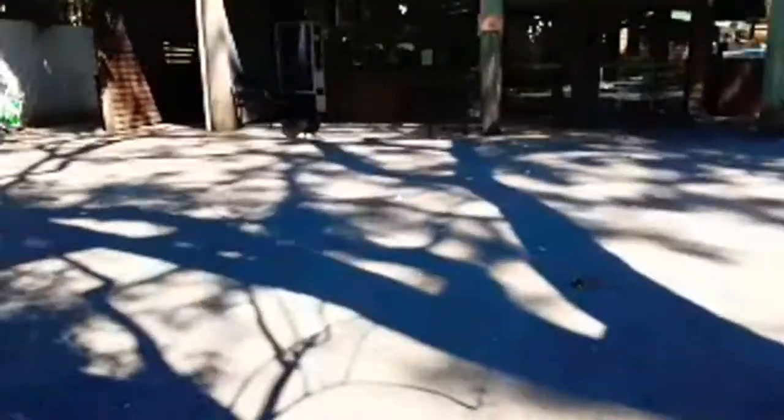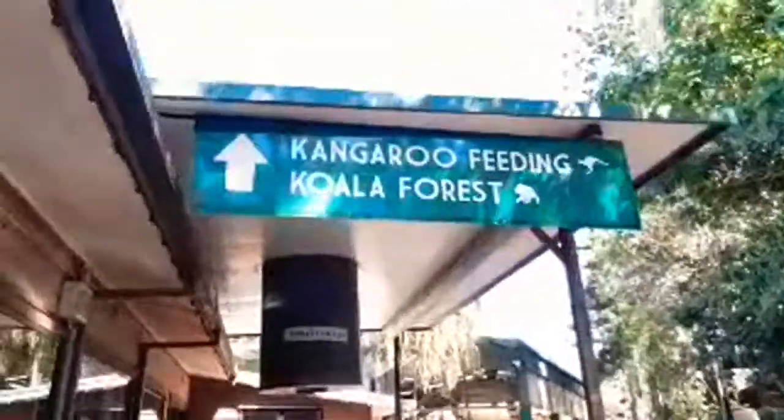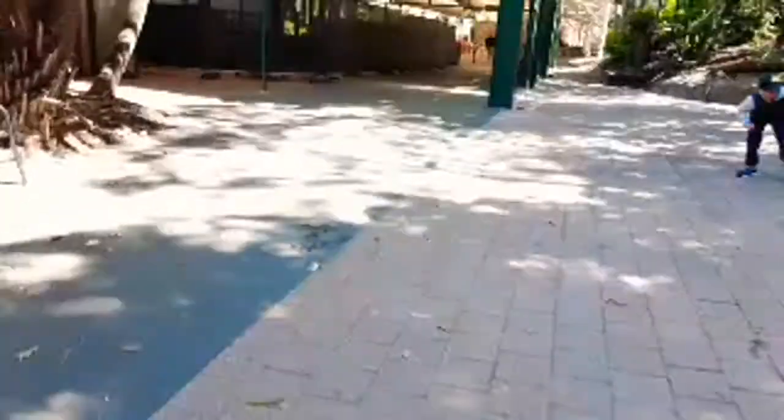Kangaroo feeding. What is this area here? Maybe this is the sleepy koala. Kangaroo feeding. And forest koala. Kangaroo feeding. Food, drinks. Let's go to kangaroo feeding. Kangaroo feeding area.